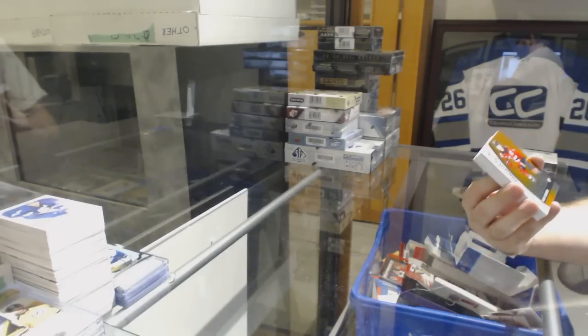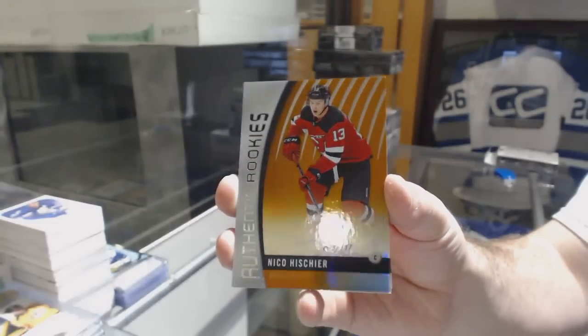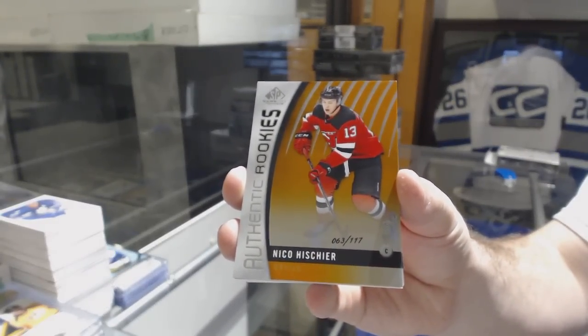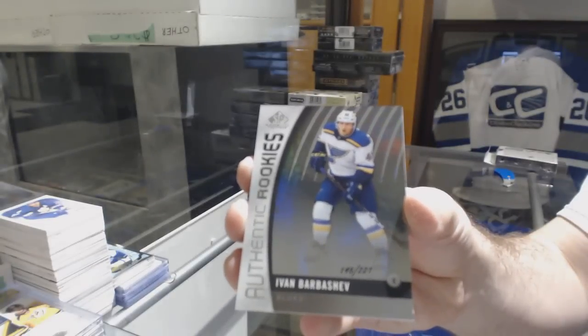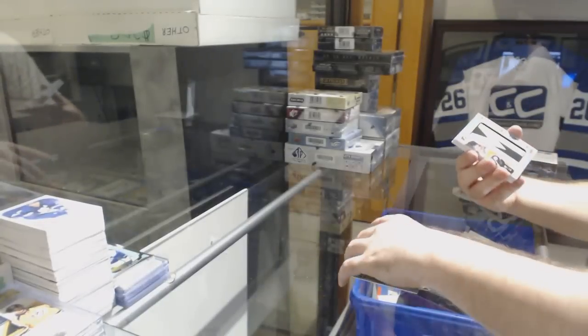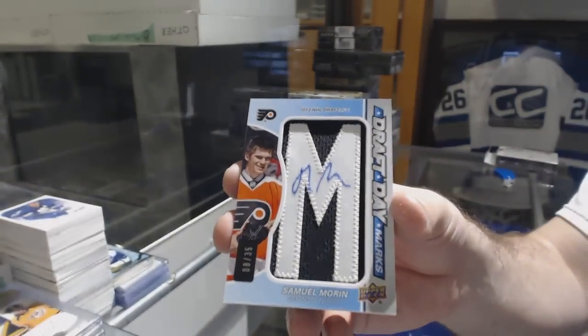Numbered to 117 for the Devils, Nico Hischier. We've got for the Blues, the 221, Ivan Barbashev. For the Flyers, Draft Day Marks auto numbered to 35, Samuel Morin.